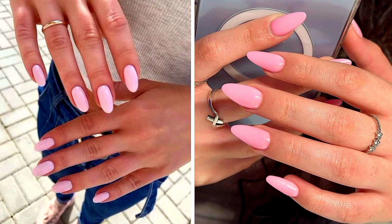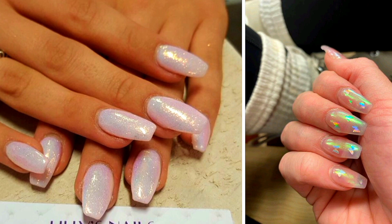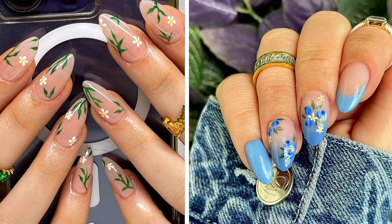Fairy tale fantasy. Princess pink nails with glittery tiara accents. Cinderella blue nails with silver glitter accents. Fairy wing nails with iridescent shimmer. Unicorn-inspired nails featuring pastel rainbow colors. Enchanted forest nails with hand-painted woodland creatures.